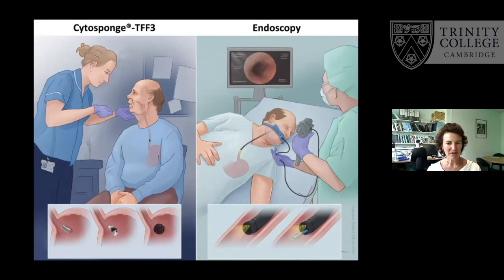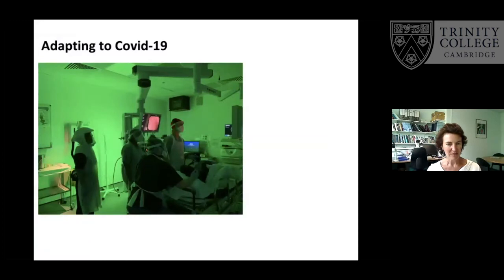Next slide. I thought you'd just be interested to see what endoscopy is like at the moment due to coronavirus. The restrictions around endoscopy are quite severe, as you can see here, because it's an aerosol generating procedure. The mouth is open throughout the procedure with the mouth guard. You're putting water and air down the endoscope to clear the view. So you swish water down and then suck it out. And you can imagine that that does generate quite a bit of aerosol into the room.